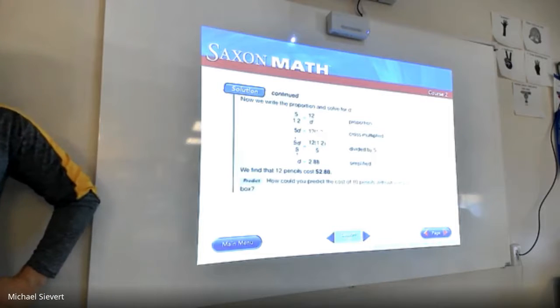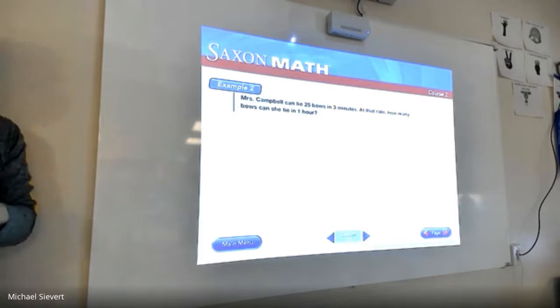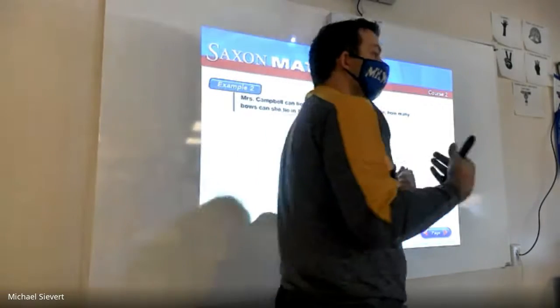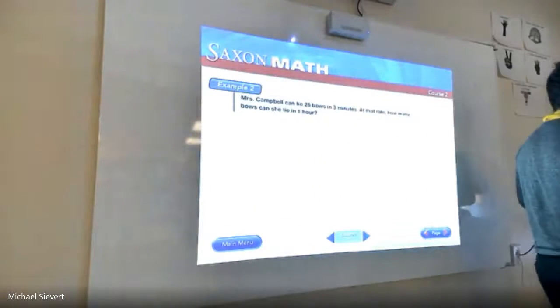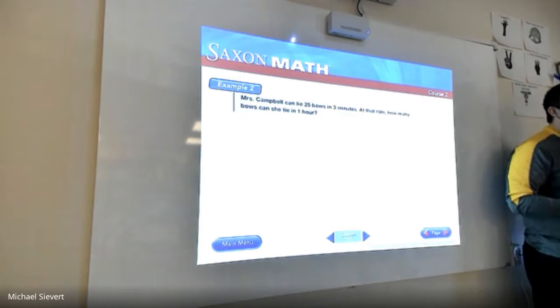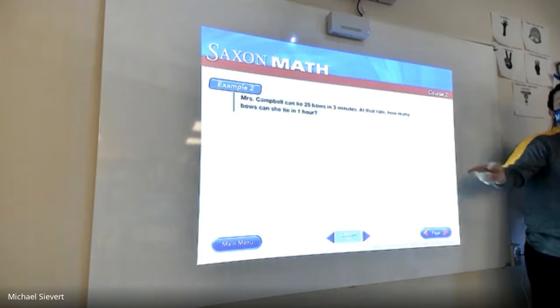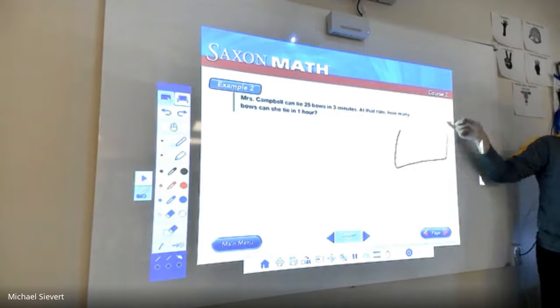All right, let's go on to example number 2. Miss Campbell can tie 25 bows in 3 minutes. At that rate, how many bows can she tie in 1 hour? What's the first thing you need to do? Put in a proportion. That's step two. Make a ratio box. Yes, you gotta make a ratio box.